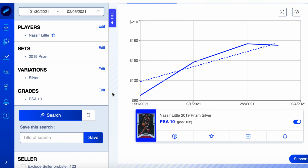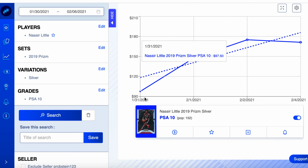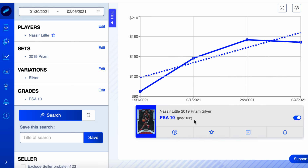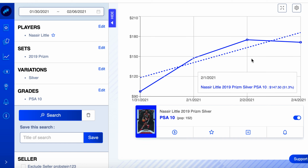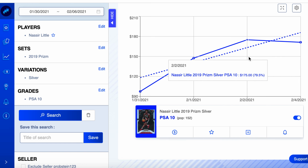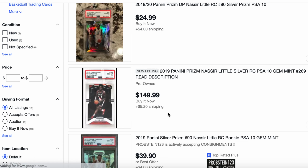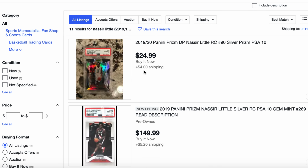And depending on how they do, if they're still playing and have some room to grow their cards, at only 152 pop count, that seems possible. These seem like quick flip guys to me, not someone to hold long term. That's my opinion. You're welcome to your own.